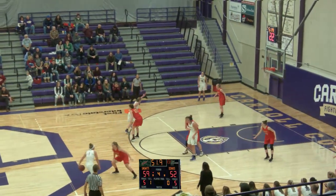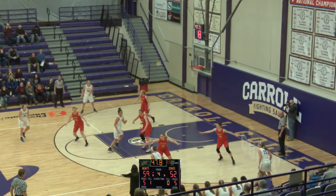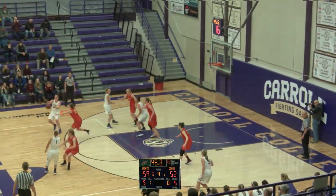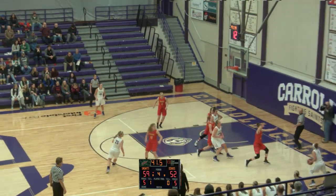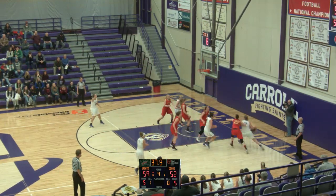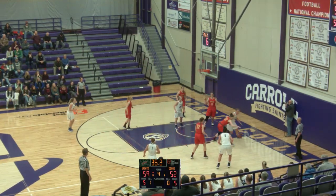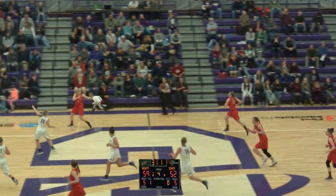This is going to be a big play. If they can get a bucket here, I think that will ice the game for the Saints. Dean has it at the top of the key, swings it over to Pasta in the corner, passed it back to Dean. Dean dribble drives the right-hand lane, goes hard to the rim. They block for Dinos.